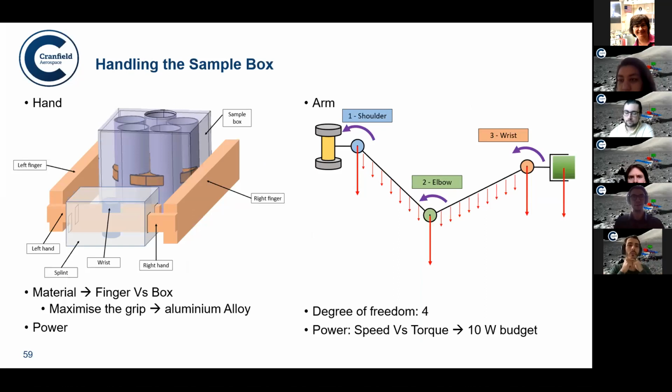For the robotic arm, we will manipulate the sample box using a hand which has 2 fingers that will press on both sides of the box, so that with friction we can really manipulate it. We selected aluminum alloy for both the box and the fingers, to have a correct friction to minimize the power needed.